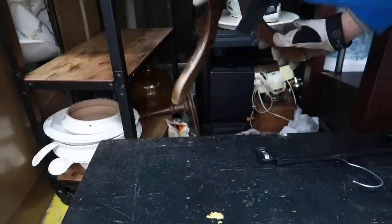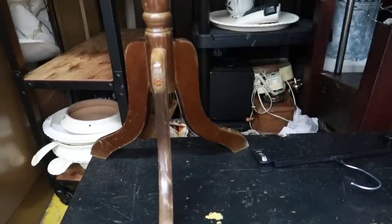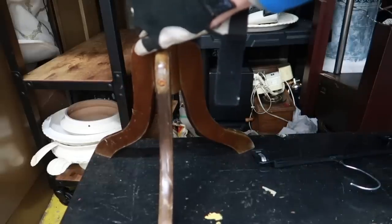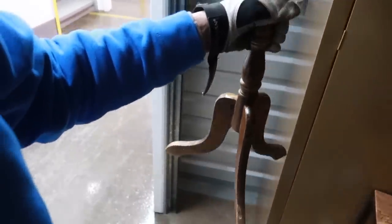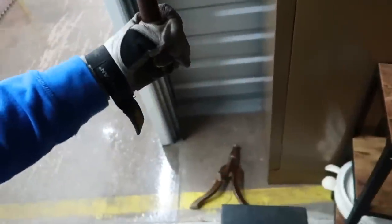This is the bottom to a little small table like that. Let's hope this thing works. So it's a nice little side table kind of thing, accent table you can put next to your couch, put your ashtray on there, smoke whatever you want to smoke, drink whatever.